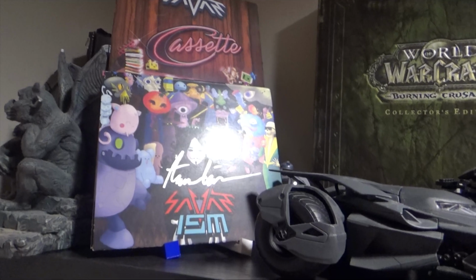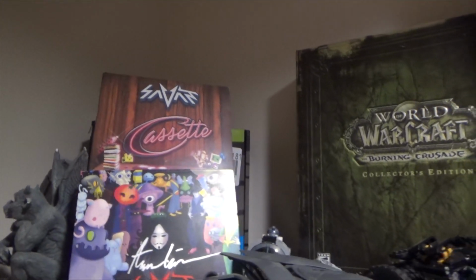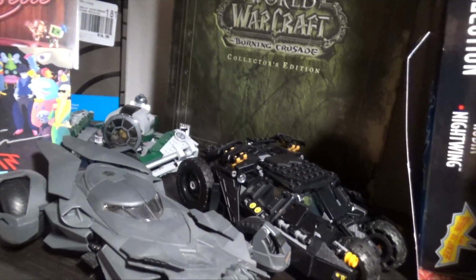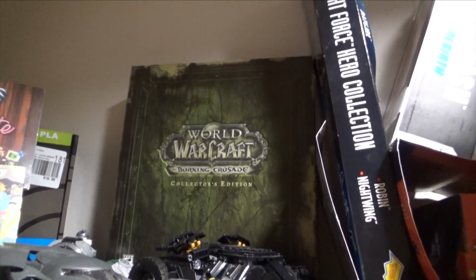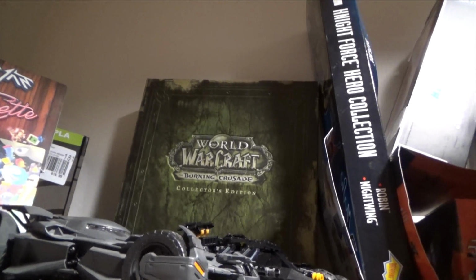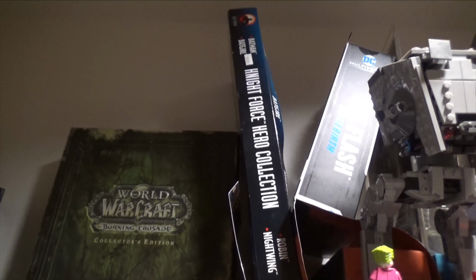I have a signed Savant-ism CD, and then Savant cassette CD. And then I have the Lego Tumbler, Batman vs. Superman. I think this is a die-cast model, which is pretty cool. Collector's Edition, World of Warcraft, Burning Crusade. I actually don't play that, but I did like the art book that came with it, so I got it. I got it from Goodwill for pretty cheap.